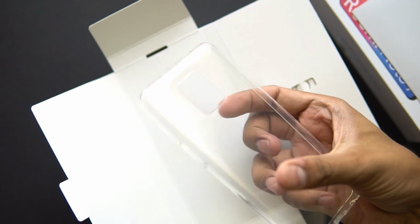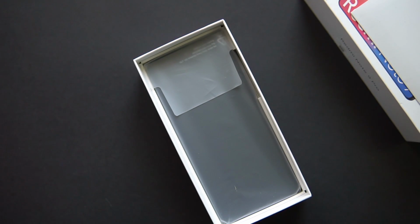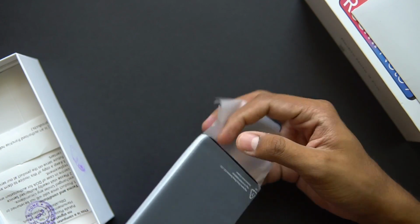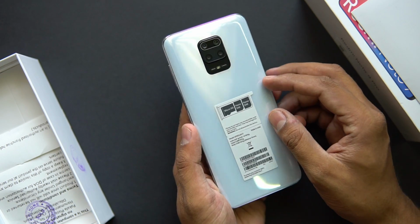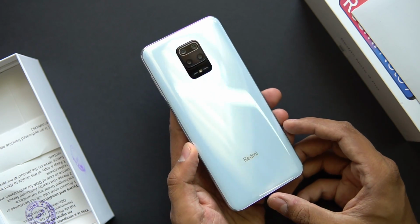Next there is this transparent cover. This transparent cover is actually made of rubber and it's pretty flexible, which has a large cutout towards the center for the camera module, and it's a standard cover that you see in most of the Xiaomi packages. And now this is the phone. If you buy the device from the store, it's common that they open the box and give it to you. So I didn't go to the store. I sent one of my office staff and they brought the box which was already opened out of the seal.